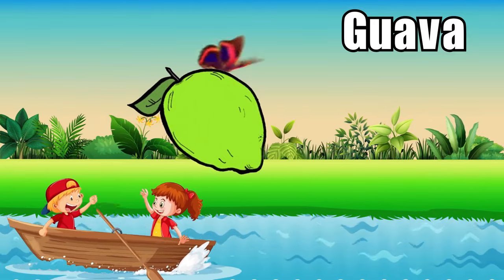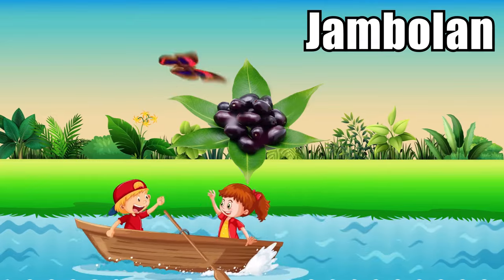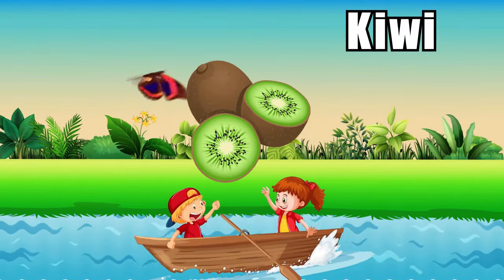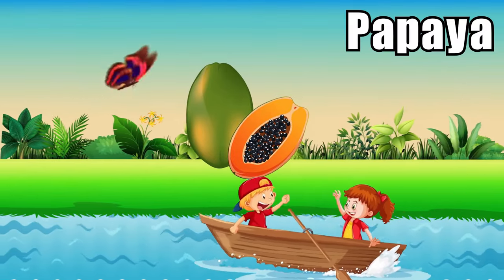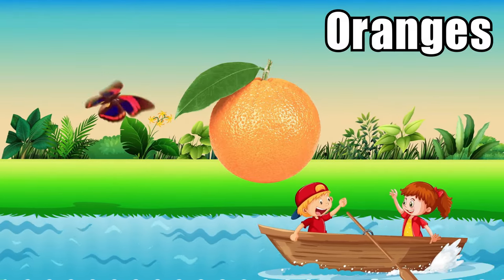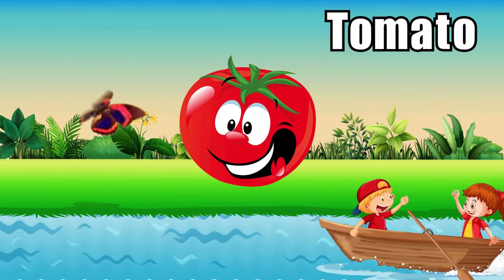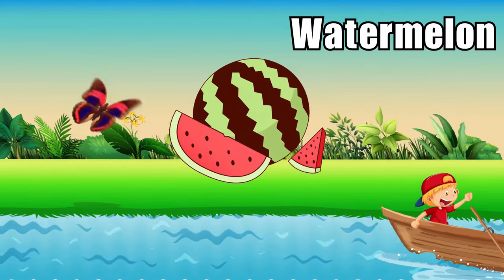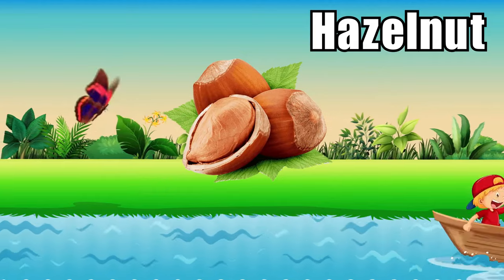Guava. Jambolan. Kiwi. Papaya. Oranges. Tomato. Watermelon. Hazelnut.